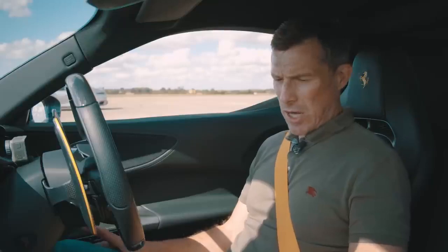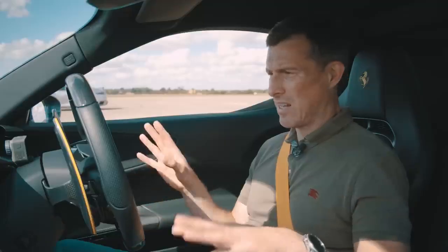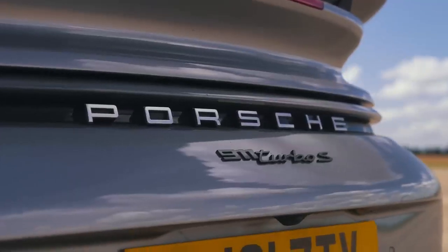It is quite expensive though. Comes in at £376,000. That's starting. Once you start adding things such as Apple CarPlay, you have to pay extra for. Yeah, this is over 400 grand easily, one of these. Anyhow, the Porsche, it's a lot cheaper.